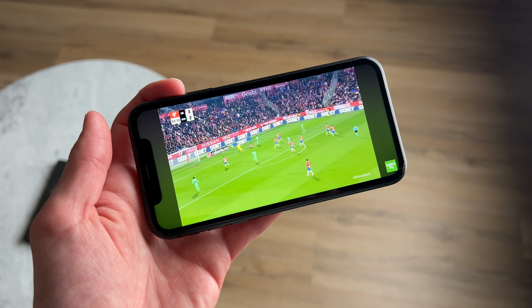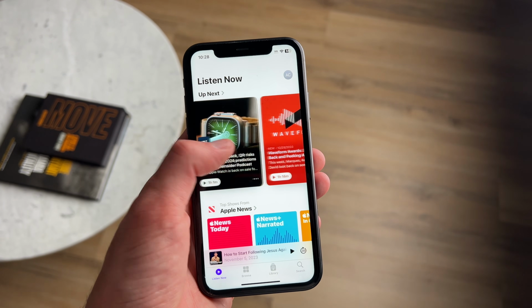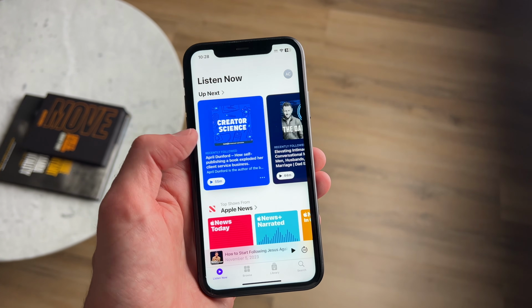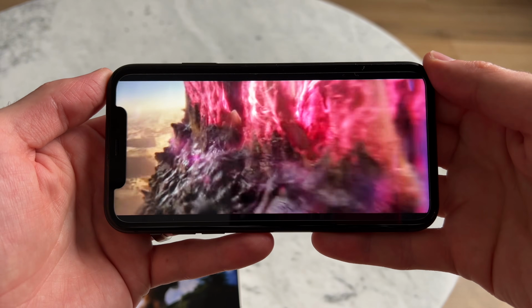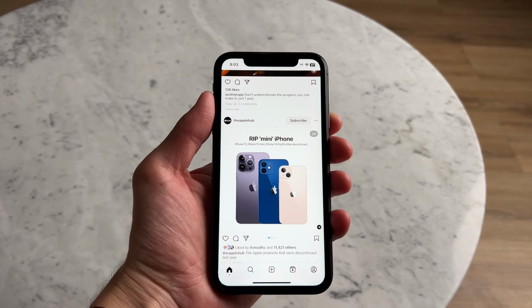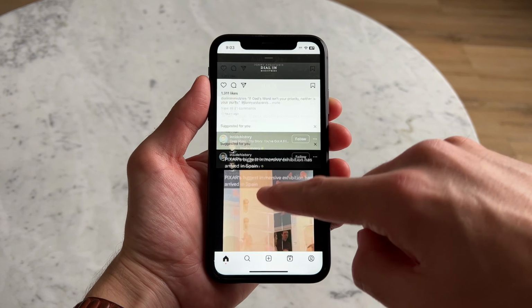Now, getting into displays, the display on the 11 is decent. You get a Liquid Retina HD display that supports 60 Hz refresh rate. You get the notch. And honestly, watching media, the notch is really noticeable. I had really forgotten about it. And 60 Hz is awful in third-party apps like Instagram and Twitter. I feel like it wants to pick up speed, and it just doesn't, and it's really slow.